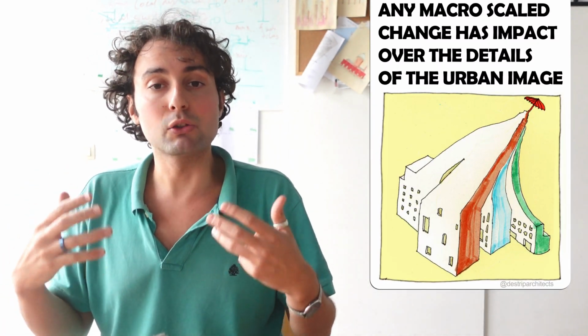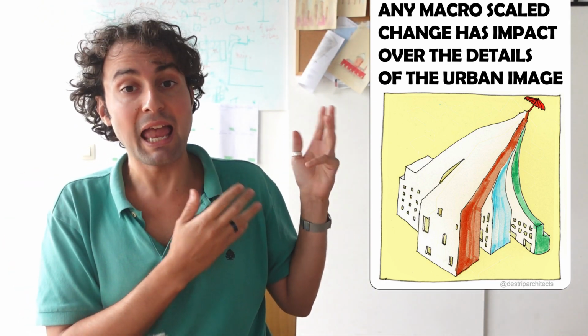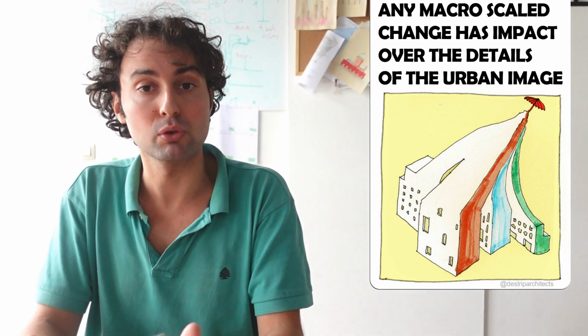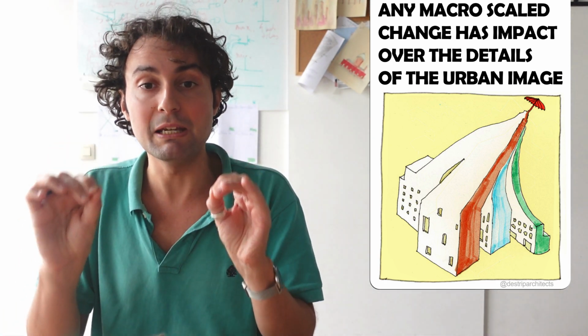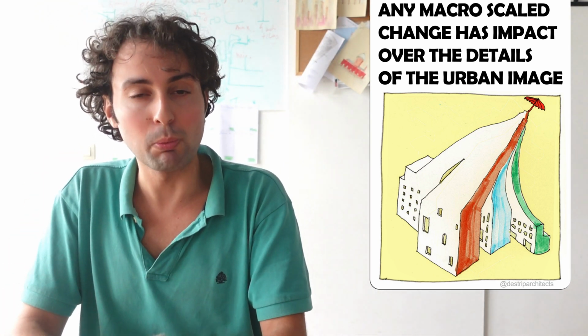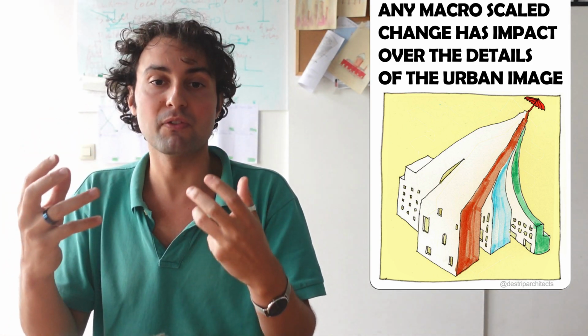As you have seen in this video, we've managed to briefly summarize 300 years of urban development by carefully looking into the details of the houses. Finally, a very important conclusion that we would like to extract from this brief observation. As you can see on the illustration, any modification of the urban fabric on a macro level will have some sort of an impact over the micro image of the urban fabric. But the question for you is, can we change the global image of the city by little adjustments of the details of the urban fabric?